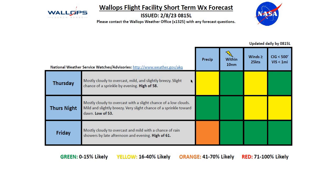And right now the rainfall forecast for Friday is trending downward. Most of the guidance coming in for Friday is showing drier conditions throughout most of the day, so we could see that high bump up a degree or two from 61, as well as the rainfall chances decrease for our Friday.